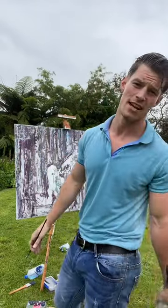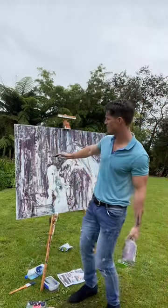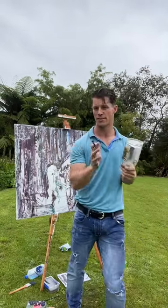You can get too intense at the start. Don't be too intense at the start. Just literally have some fun. Slap around some paint, and the detail and the repositioning of things can come later.